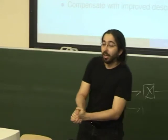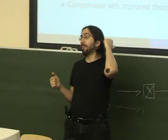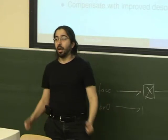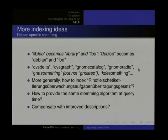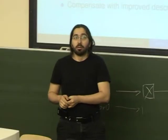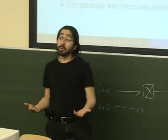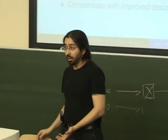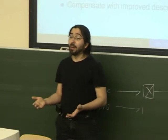Other problem: Debian-specific stemming. As I said, apt-xapian-index does not do substring search. The problem is, computer people like to stick words together. So when you were looking for GTK, you wouldn't match libgtk, because that is a substring search, which means we are not speaking proper English, technically. We are speaking Debian English, which has different stemming rules.